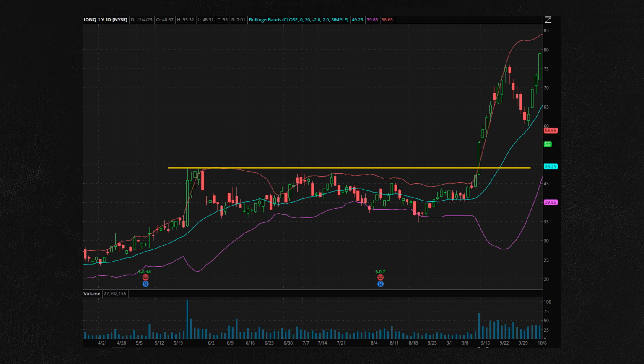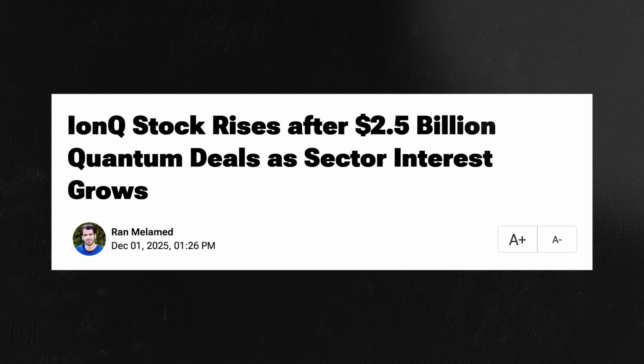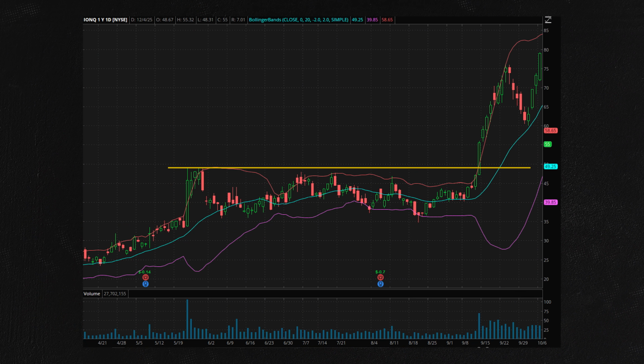Another ticker is IonQ. This is a quantum computing name, which has been an incredibly hot sector. This stock has made some beautiful legs higher, and over the summer, we had a multi-month consolidation before breaking out of the range with a news catalyst. That technical pattern and breakout led to this stock being in play for weeks.